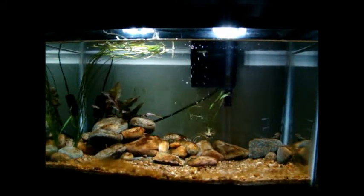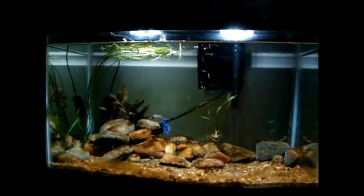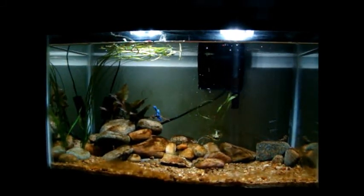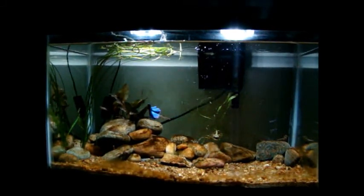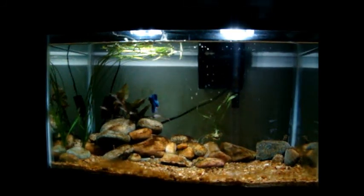And I've got a lot of algae on my rocks. I'm thinking about getting some kind of algae eater. I just can't get a Plecostomus, or a Pleco, because the tank is too small. So I'm thinking about what I want to get. But for now, it's just the betta fish.